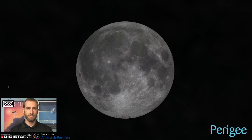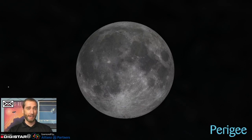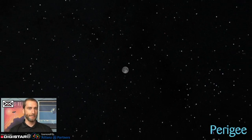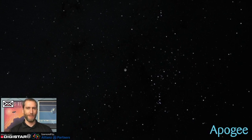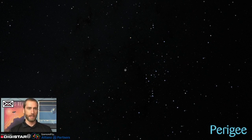But I don't really think that it looks that super at perigee. One big problem is the moon does not look like this in the night sky. The moon is pretty far away all of the time, and so it looks pretty small in the sky. Depending on what kind of screen you're watching this on, this may be accurately scaled or maybe a little too small, but you kind of get the idea.